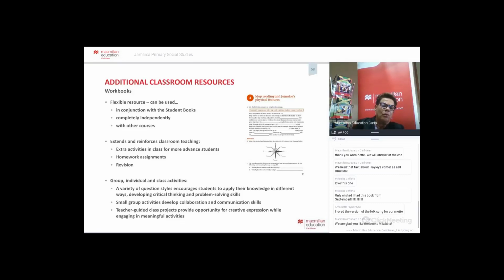These additional workbooks highlight group, individual and class activities. A variety of question styles encourage students to apply their knowledge in different ways, developing critical thinking and problem-solving skills. Small group activities which are included serve to develop collaboration and communication skills. Teacher-guided classroom projects given in the books will provide opportunity for creative expression while engaging in meaningful activities.